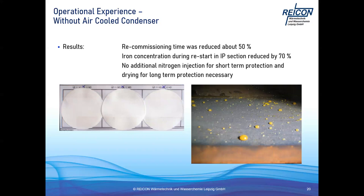So especially after the first and second application of the film former, we found that in the condensate or in the condenser, there was some oxide present, but this was oxide coming from the system. So there was no rusty corrosion in the condenser. It was released oxides from the system, which were captured in the condensate. And when the condensate was drained, the oxide was drying and it was like a powder on the bottom of the condenser.